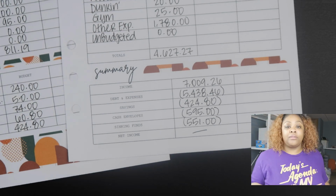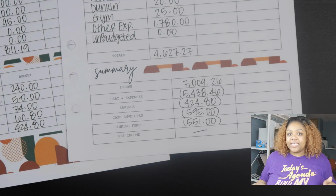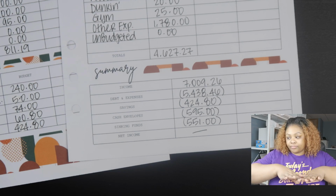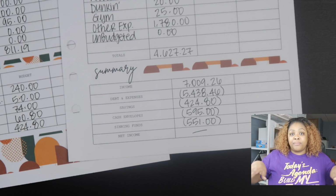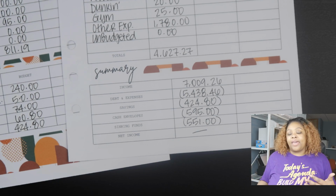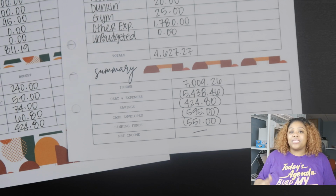But some people, myself included, I need to have zero there if I'm being completely on a level playing field for the month and nothing crazy is going on. Like, I need zero there because I don't want to have any unaccounted for dollars, right?